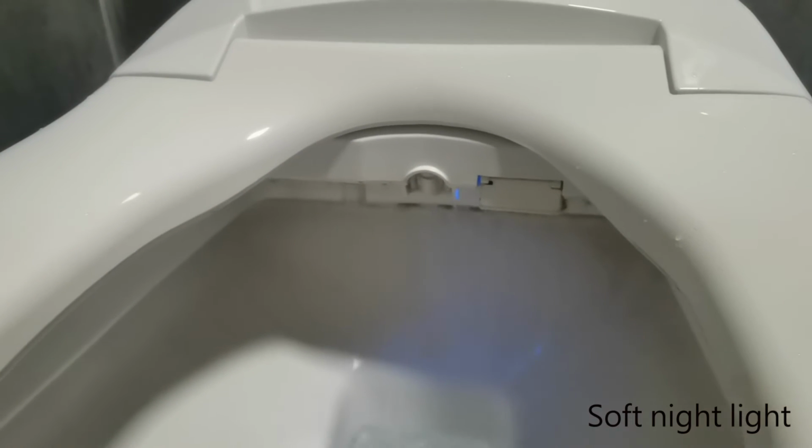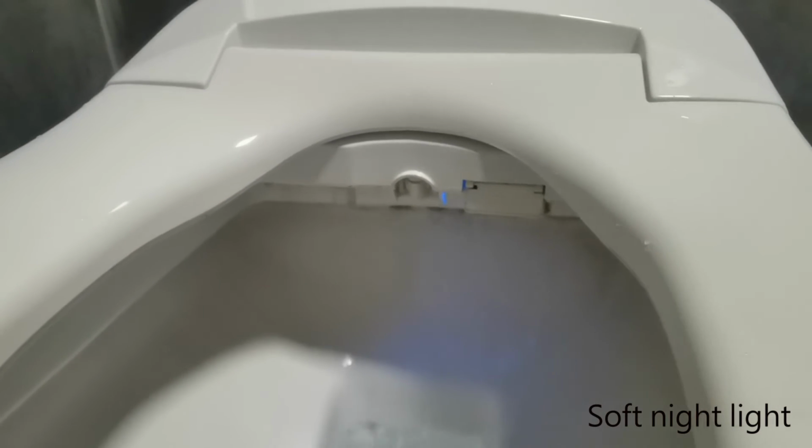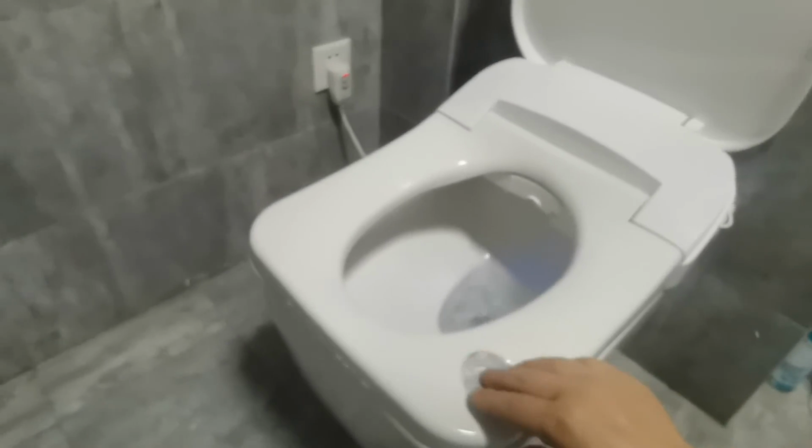Soft night light, built in. LED luminous shimmer, soft, warm, and convenient when it is dark.